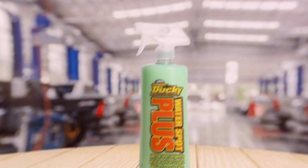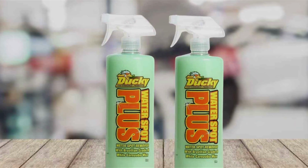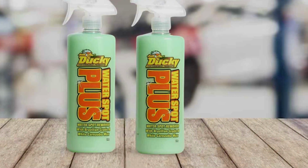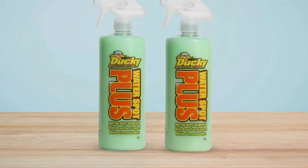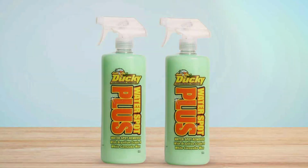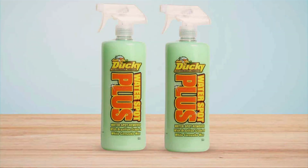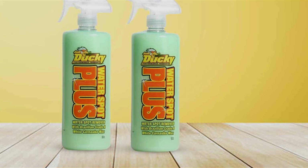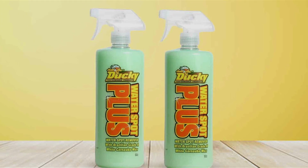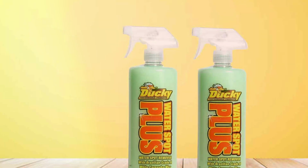Whether dealing with light spots or heavy buildup, this versatile spray delivers exceptional results without harming your vehicle's paint or clear coat. The user-friendly design allows for convenient application, suitable for both professional detailers and DIY enthusiasts. Priced competitively, Water Spot Plus offers outstanding value for its superior quality and performance. Say goodbye to water spots and hello to a showroom-worthy shine with Water Spot Plus. Elevate your exterior detailing routine with this trusted spray, ensuring your vehicle maintains its brilliance and protection mile after mile.